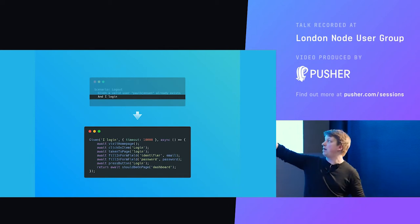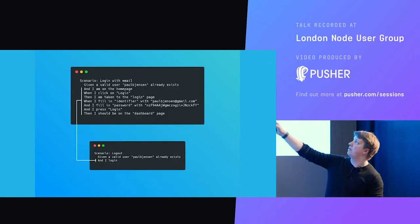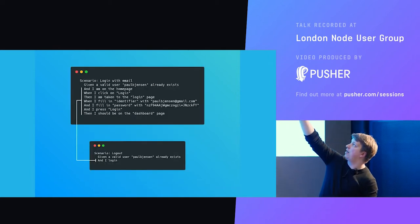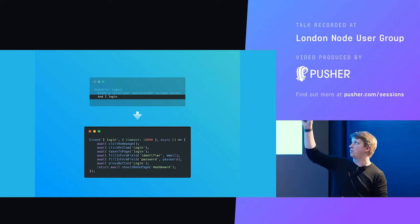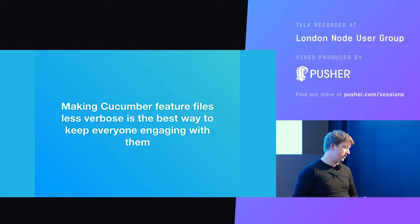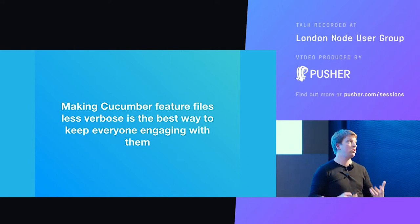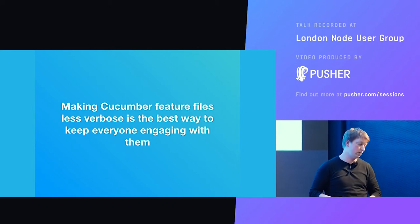If you notice the pattern here of visit homepage, click on item, go to page, it marries with what's actually happening in the top 3 or 4 lines of the Cucumber feature scenario. It's literally just a mirror copy. But because of that, I can just express it as one line. And that makes the Cucumber feature files less verbose. That's the best way to keep everyone engaged with them as they start to write them and test the app, and then people have to read them and say, okay, does this still make sense?